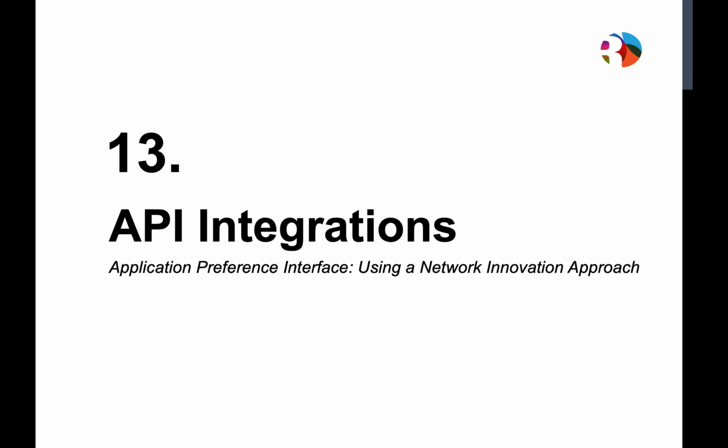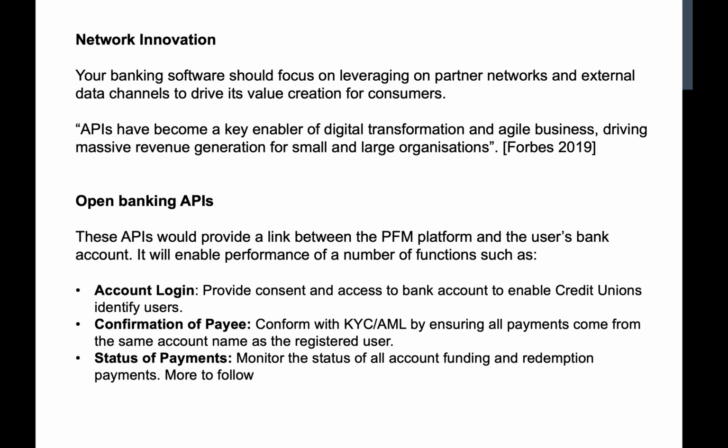So when you look at network innovation, it is very favorable to API integration. With network innovation, you focus on leveraging partner networks and external data channels to add functionalities and features into your application in order to create value for consumers. What does this mean in plain English?